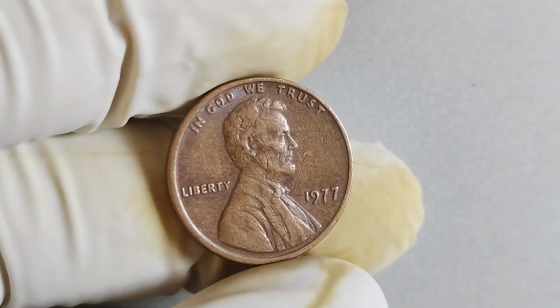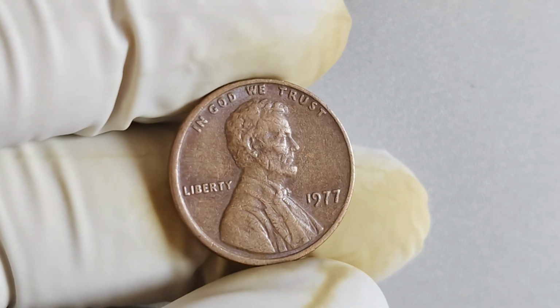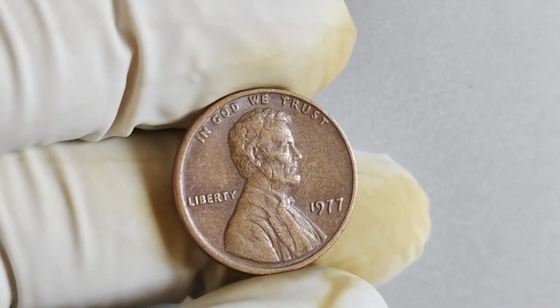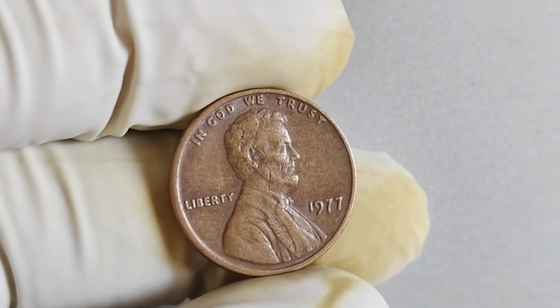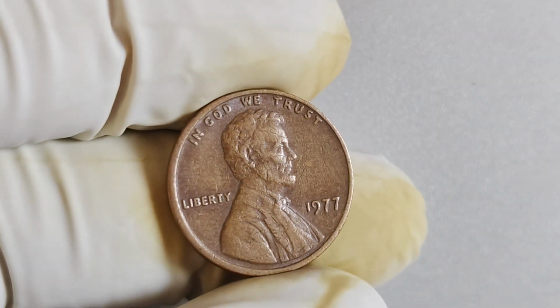Because remember, in the world of coin collecting, it's not just about luck. It's about knowing what to look for. Maybe one day you'll be the one telling the story of how you turned a penny into a payday.